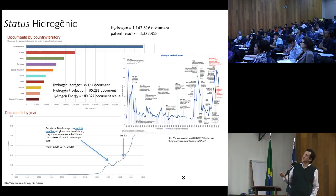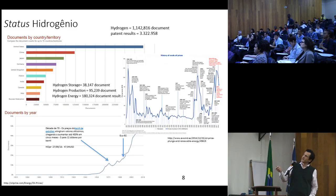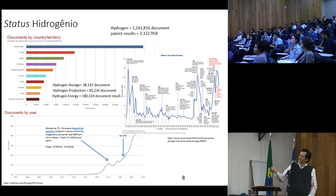Here, you can see the status of hydrogen today. We have 1 million documents on the internet. We saw here the number of papers being produced. Here is the United States, here is China. Brazil, I can't see here, but a little is here. But we have some development on hydrogen. Here we can see the number of papers increasing every year. And here we had the oil crisis, and here we had the ECO 92. When this happened, the number of scientists starting new research and publishing results increased.